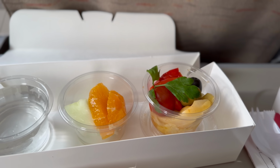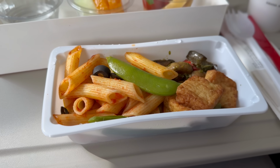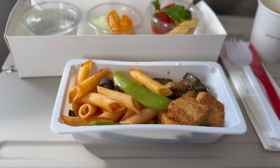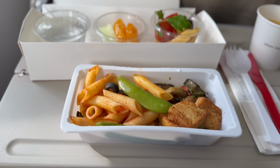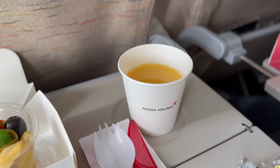Despite the fact that they're serving the food in a box, you still get your starter and water couplet. It's really no difference to a meal tray. It's mostly just presentation. So for my main, I got this pasta with tofu. An interesting combination indeed, and I didn't really like it. It was too dry. For drinks, I went for a cup of OJ.